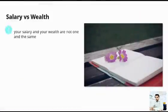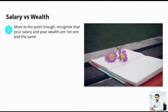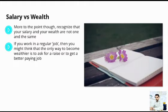Salary versus wealth. More to the point though, recognize that your salary and your wealth are not one and the same. And on top of that, we shouldn't be measuring our success by our income, which is what so many of us do. If you work in a regular job, then you might think that the only way to become wealthier is to ask for a raise or to get a better paying job. But your wealth is really more about your surplus cash. It's about how much you have in the bank.